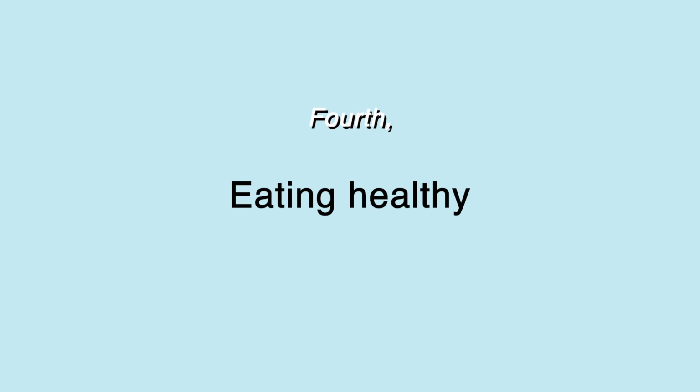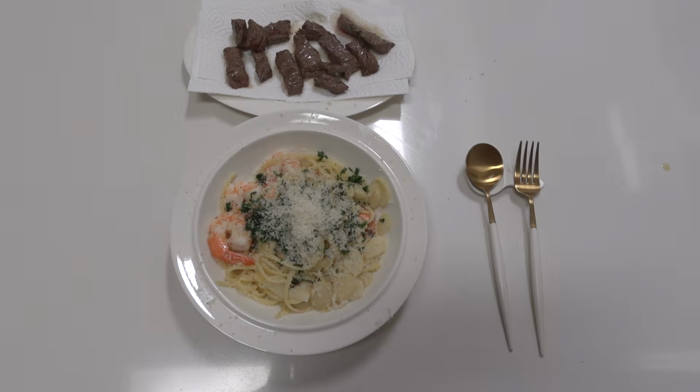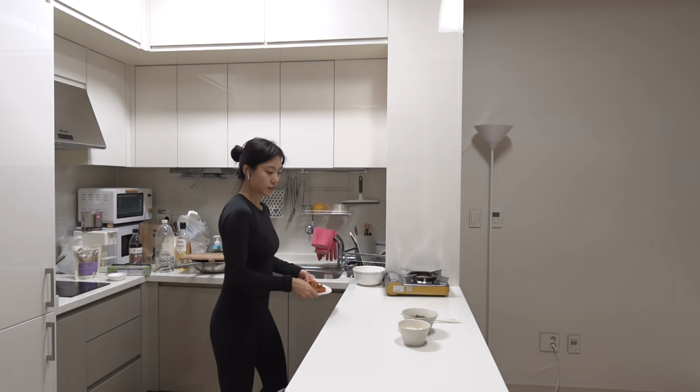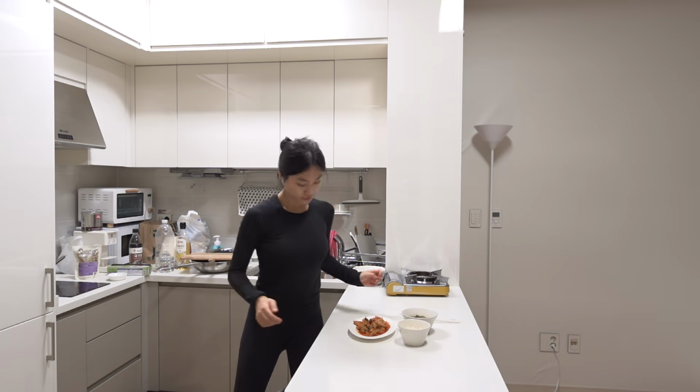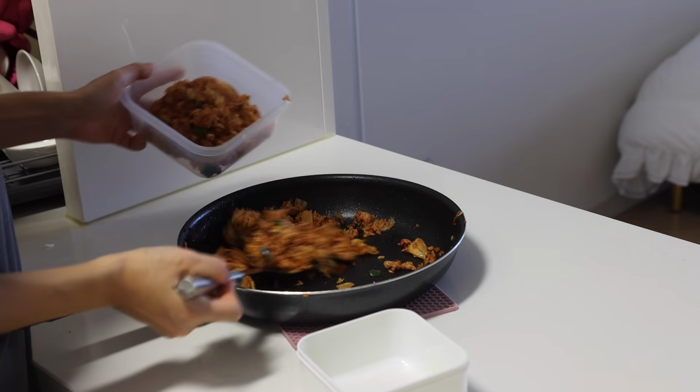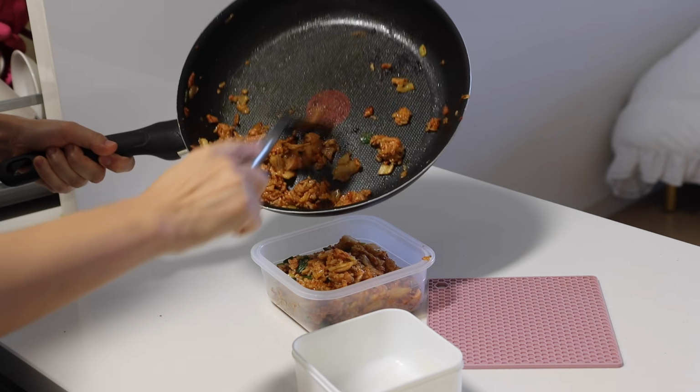The fourth change I made is eating healthy. Instead of cutting junk food all at once, it is more effective to create sustainable habits. For example, I avoid junk food on weekdays but allow myself to enjoy it on weekends. This approach helps me build patience and resist cravings for junk food. And the last tip I made is meal prepping. Ever since I started planning and prepping my meals in advance, I found that I usually eat healthier and rely less on fast food.